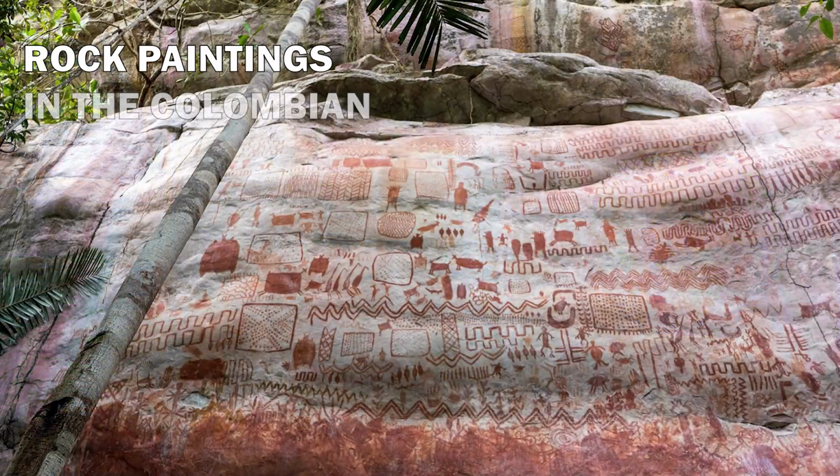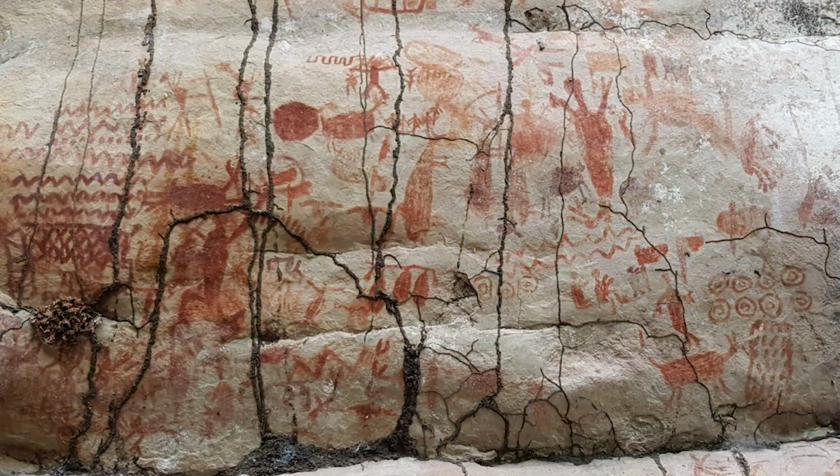So moving on to the next thing, rock paintings in the Colombian Amazon. Basically in 2017, a British Colombian research team funded by the European Research Council spotted these paintings that stretched across 8 miles of these cliffs in Sierra de la Lindosa, which is part of the Colombian Amazon rainforest. Tens of thousands of images, including depictions of mastodons, giant sloths, and other now extinct animals.